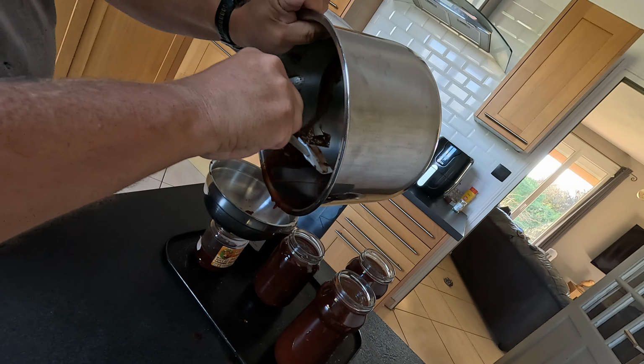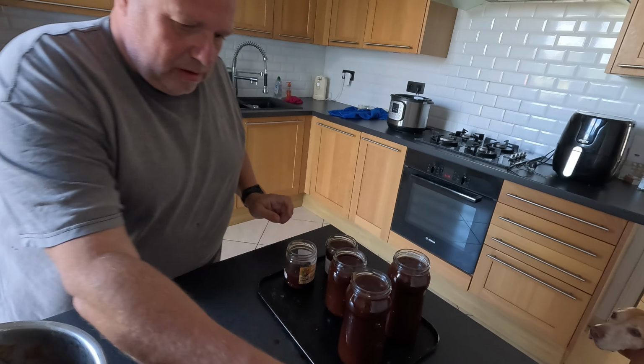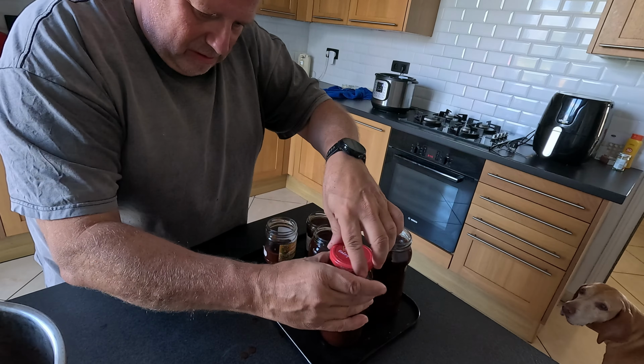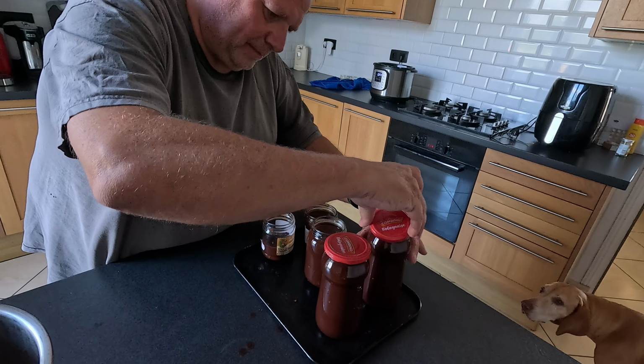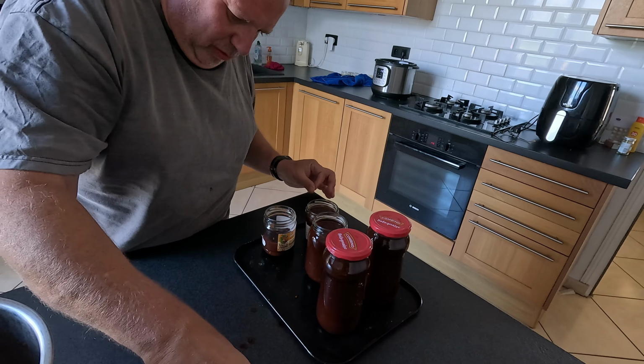Right, we need to get the lids on. We do. Let's just scooch this round. Quite impressed because I hardly spilled any. Oh! Ouch! Eek. Really hot.